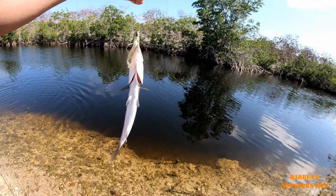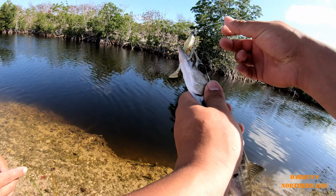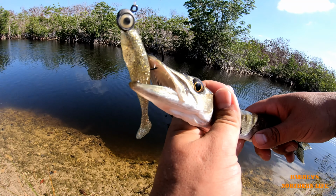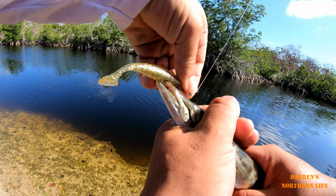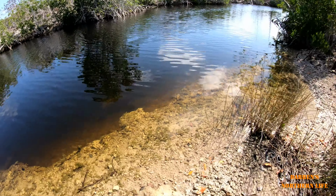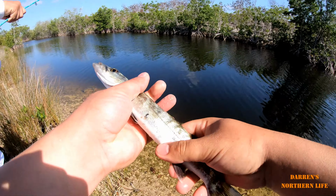So that is my first cuda, guys. Look, dude, just check out these teeth, though. Now see, that's how they should be hooked right there. Look at that, guys. I hope it shows up good on the camera. Dude, here, wait, maybe take the hook out of them. You got hooked good there, buddy boy. So, there we go. Oh, no. Got him. You're reeling your rod.